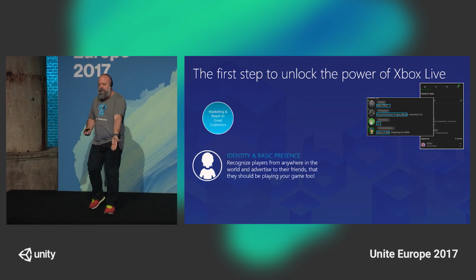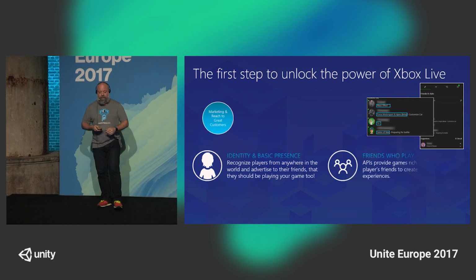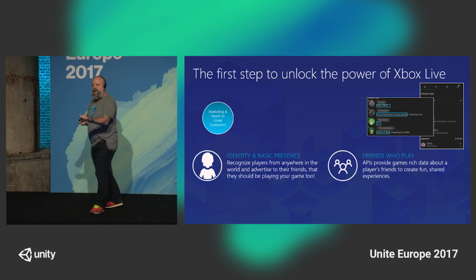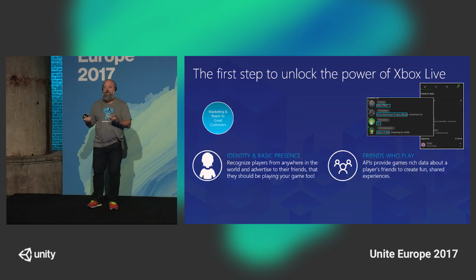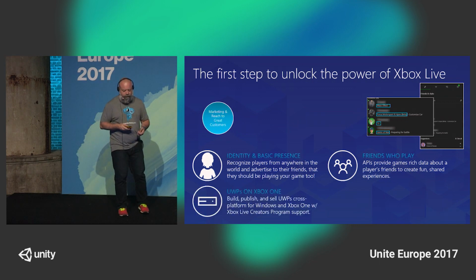What is that? They can click on that link and go directly to your game in the store page and figure out, oh, I want to play this game too. We also provide APIs so you can interrogate that and see when someone's playing your game, who of their friends list has played that game as well, and maybe enable some connections between those. Again, encouraging people to play your game, to reach out and to talk to each other.